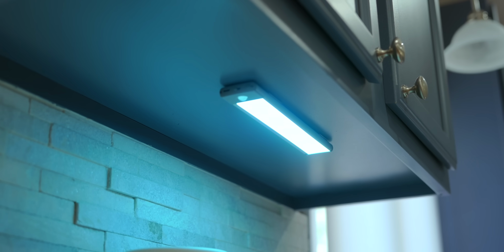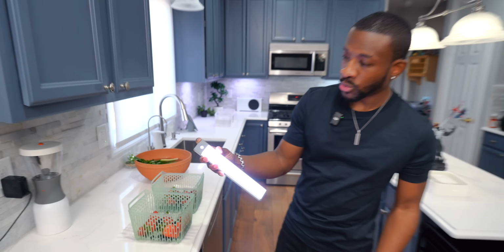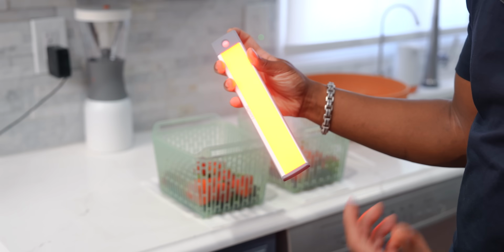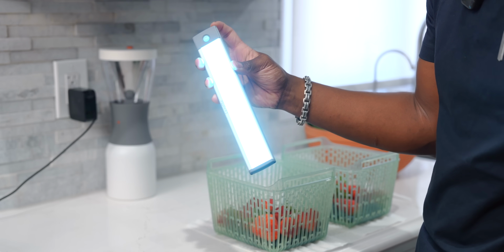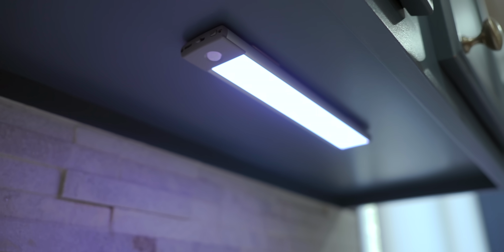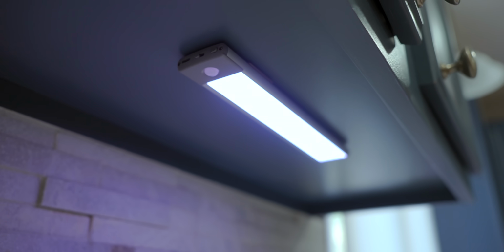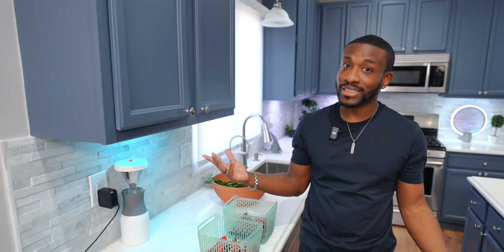So like I said, this is an RGB light. So if you want to switch it up, all you have to do is tap the button once. It's inexpensive, so there's no app or anything. You hold it again, it'll pick another level of brightness. So there's not a lot of control here, but it's inexpensive, still very functional. And there's not a lot of cheap options that don't flicker. Yeah. Listen, well-diffused lighting, come on now.